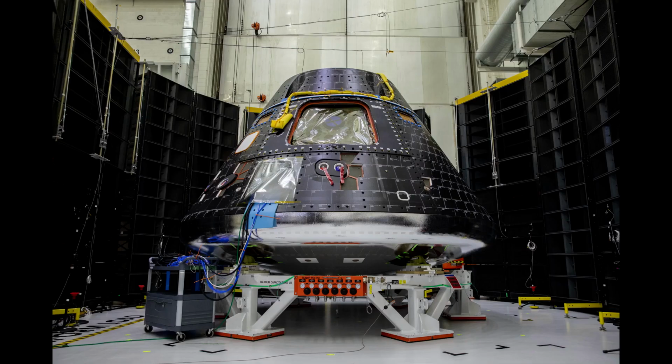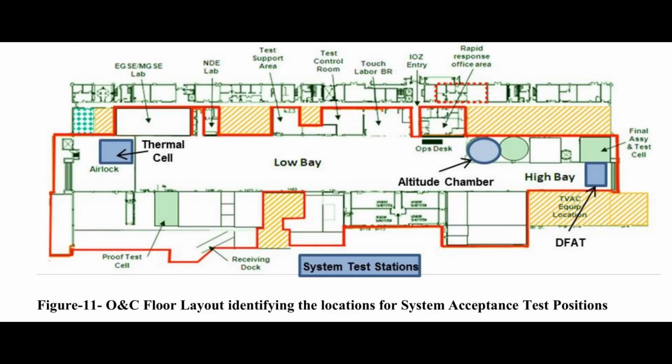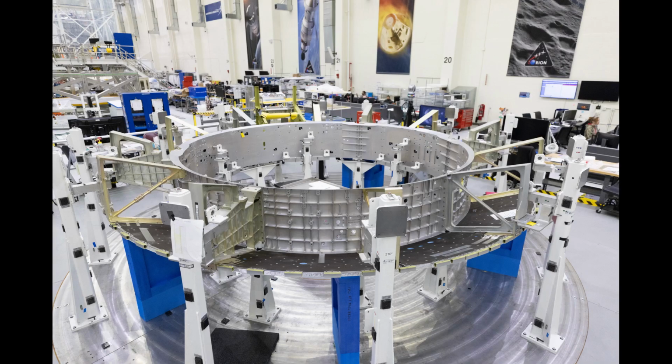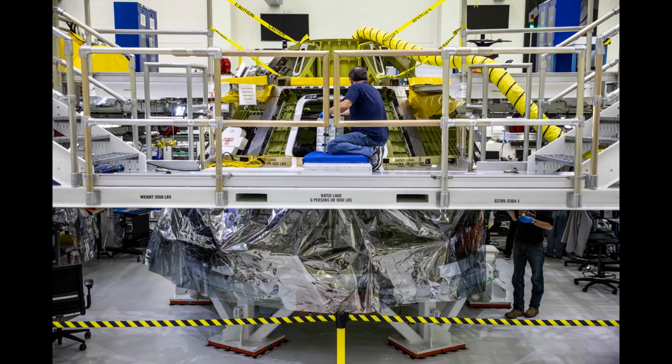Production of the crew module and crew module adapter occurs in what is called the Industrial Operations Zone, or IOZ, which is in the Neil Armstrong Operations and Checkout Building at Kennedy Space Center. At a very high level, assembly and test of those elements starts with the structures. The next phase is welding of fluid tubing to the structure, followed by installation of wiring and systems, components, and equipment, also called integration, and then finally testing and checkout.